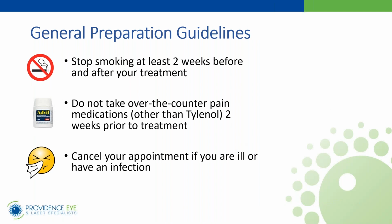You can prepare by stopping smoking at least 2 weeks before and after your treatment. Do not take over-the-counter pain medication other than Tylenol 2 weeks leading up to your procedure. Things like Advil and ibuprofen can have a little bit of a blood thinning effect, so it may worsen any bruising and swelling after the procedure. And cancel your appointment if you're not feeling well. Get yourself better. We will get you in once you're feeling better.